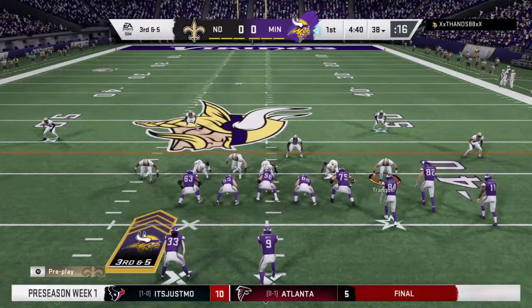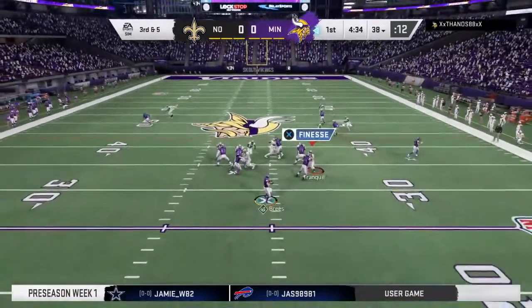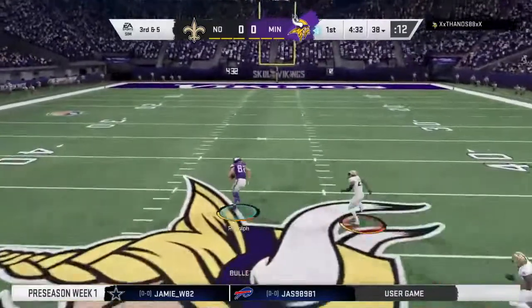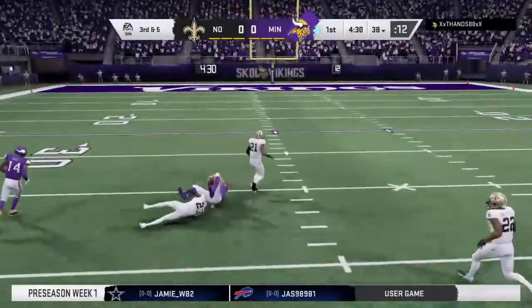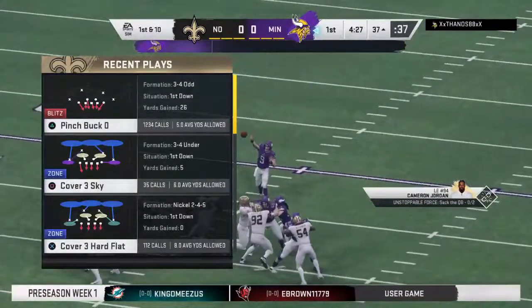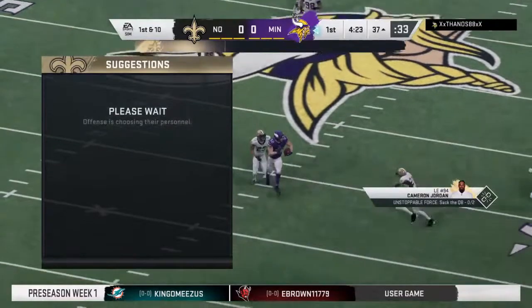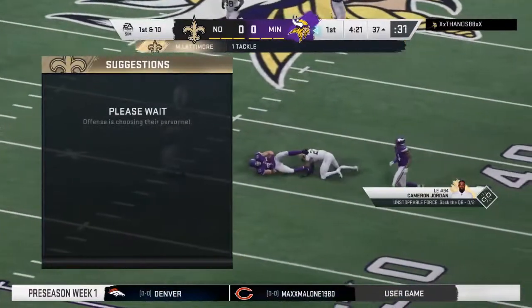3rd and 5. From the gun on 3rd down, Breeze. And he's got Kyle Rudolph. And they'll get this well past midfield before being stopped just before the 35. It's a gain of 26 as they pick up the first down in the process.